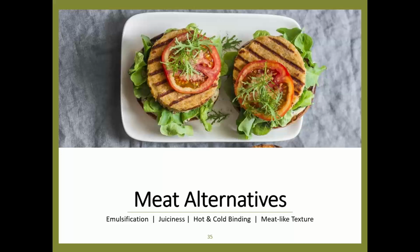In the next few slides, we will cover meat alternatives. Citri-Fi works excellent in meat alternatives. This product line provides emulsification, juiciness, hot and cold binding, and meat-like texture, which are all desirable attributes in creating meat substitutes. Today, we will discuss Citri-Fi in plant-based meat patties and meatballs. However, Citri-Fi is not limited to these applications, but can be used in any other plant-based meat analogs like plant-based cheeses, plant-based deli meat, sausages, and many more.